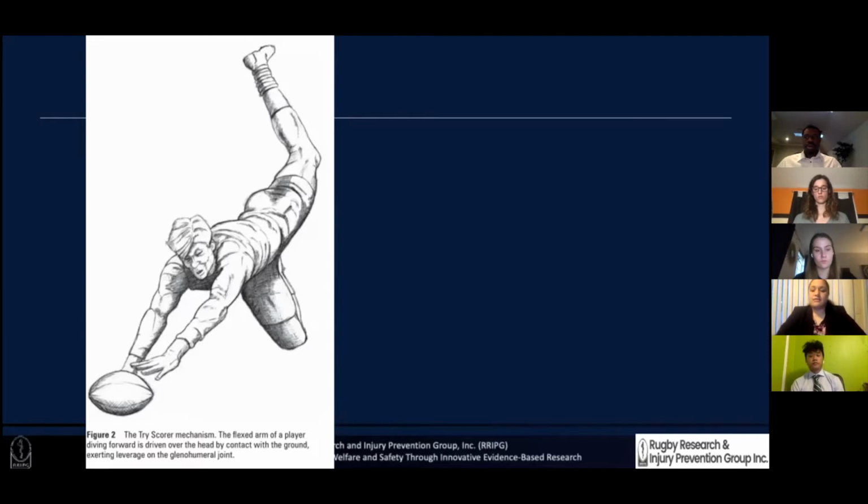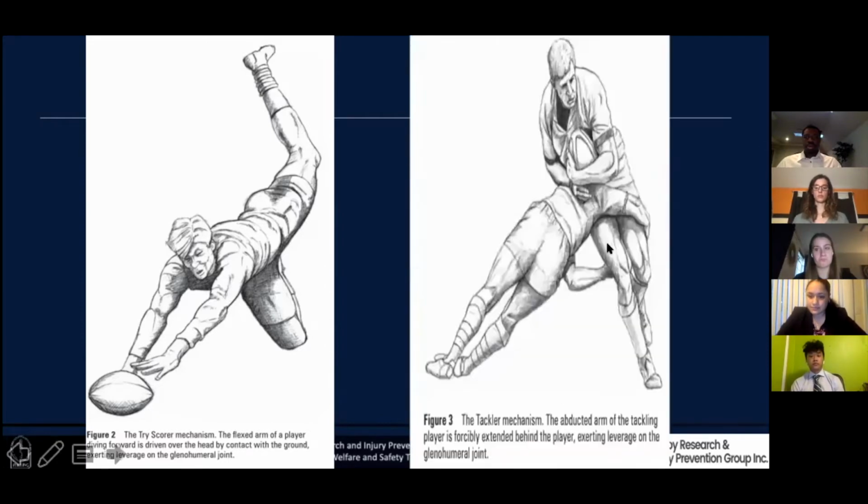Secondly, they identified the tackler. So that would be this player here. And this was an injury to the player as they attempted to make a tackle and made contact with the ball carrier. And the contact with the ball carrier was driving their abducted arm posteriorly, again exerting leverage and force on this glenohumeral joint here.